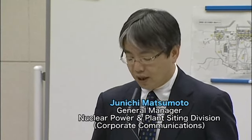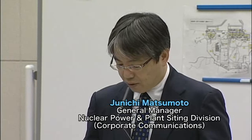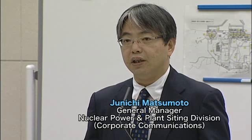Today, we'd like to explain how accumulated radioactive water is collected and processed while referring to the presentation materials. Although we have already explained how the water is processed several times during the installment of each piece of equipment, we are planning to systematically explain the measures for the next 3 to 4 weeks.